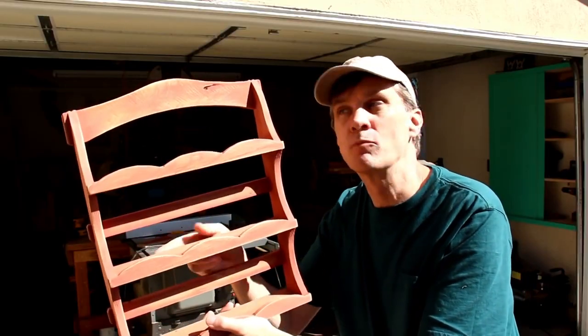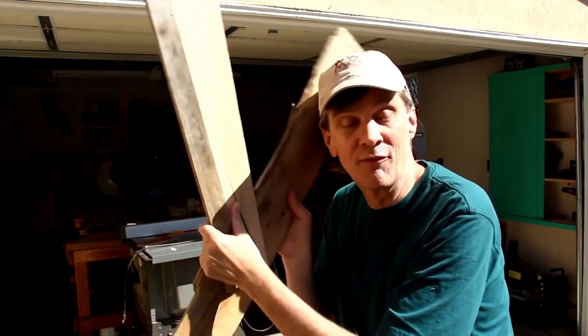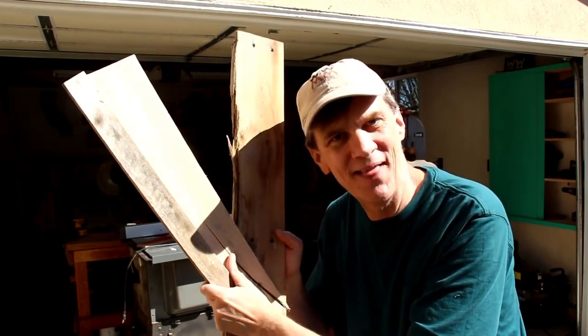You can make this awesome, totally cool spice rack for your home using free pallet wood. Steve likes to emphasize that most of his projects are very easy and don't require expert know-how.